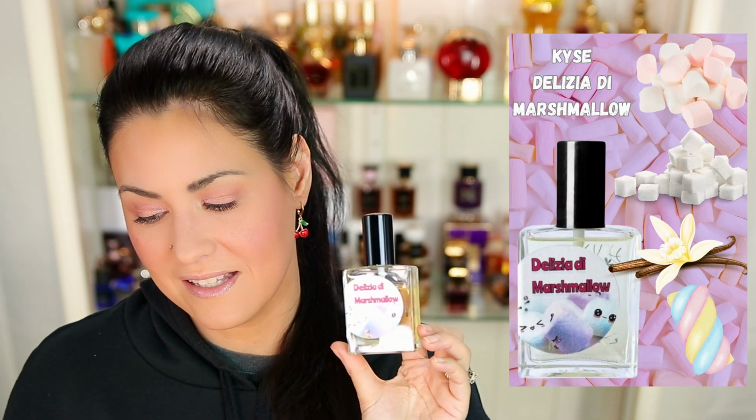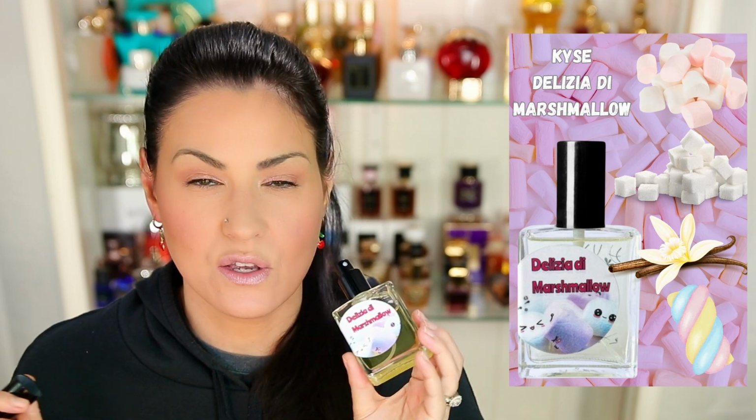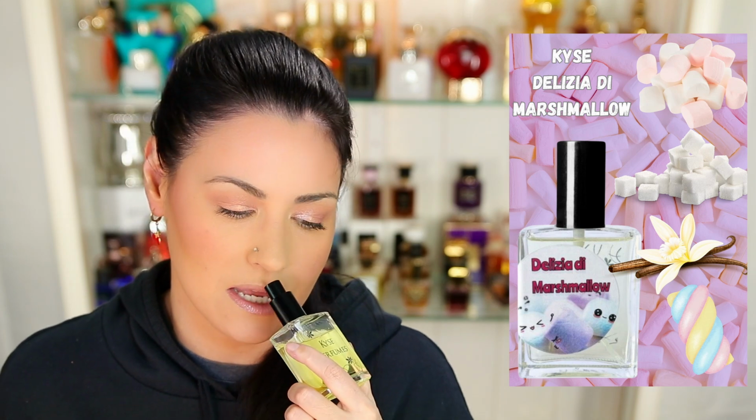Alright, by Kis Perfumes, this was the extra, this was the bonus that I put on my tray to layer with other fragrances that had marshmallow in it. This is Deliza de Marshmallow, and this is just a perfect marshmallow layering fragrance. This smells exactly like marshmallows. And if you love marshmallows like I do, this goes perfectly with other fragrances. It's beautiful on its own too. If you want to just straight up smell like sweet marshmallows, then this is it.